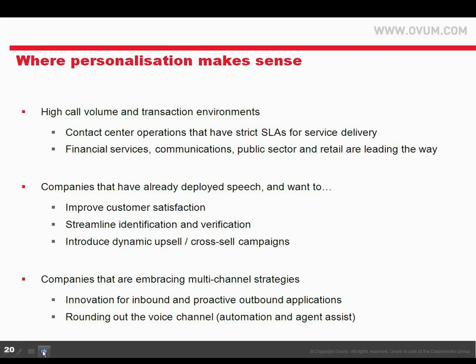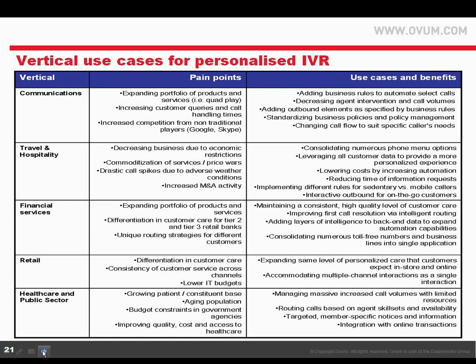So what types of companies are deploying personalized IVR and for what reasons? Now, there's a lot of information on this slide. I'm not going to go into much detail here because the white paper that we authored has this information as well. But typically, we're noticing investments for personalized IVR in communications, travel and hospitality, financial services, retail, healthcare, and public sector verticals.